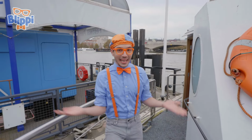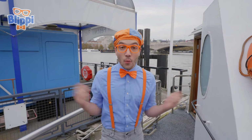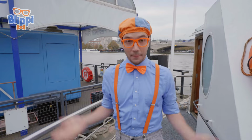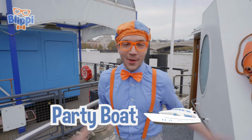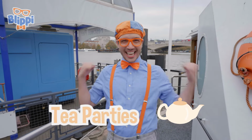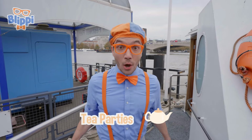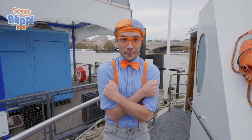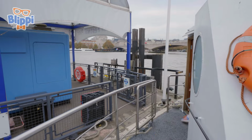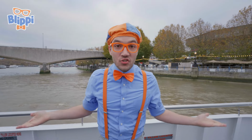Hey, it's me, Blippi. And today, we're here on the River Thames in London, England. And I am so excited because we're riding on a party boat where we can dance and have tea parties. Yeah, this is gonna be so much fun. We better go inside because it's a little bit chilly. Wow, this is gonna be so much fun.